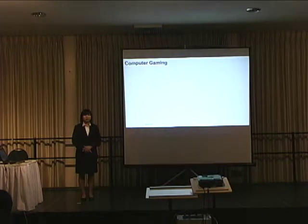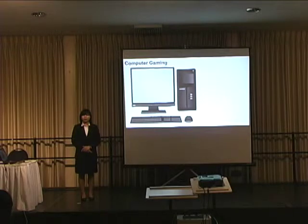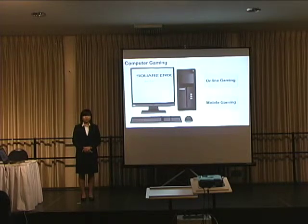Two companies are very famous for computer gaming. One is Square Enix. This company is famous for Final Fantasy and Dragon Quest. These games are played both on a computer and on PlayStation. The graphics are very clear. The action is very real. This company is proficient at online gaming and mobile gaming. Another popular company is Electronic Arts. It makes SimCity, Star Wars, and FIFA soccer games, which are very famous.